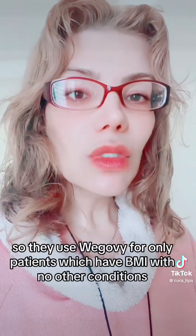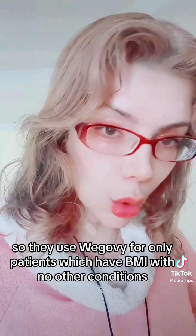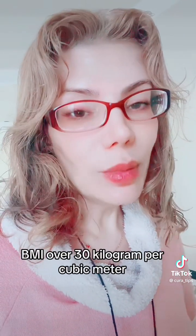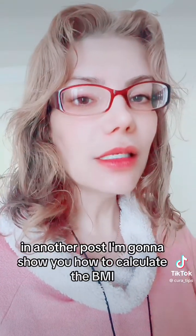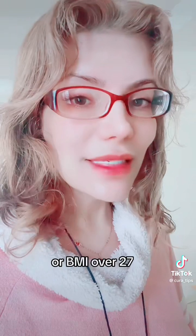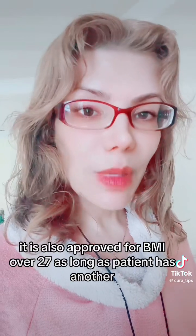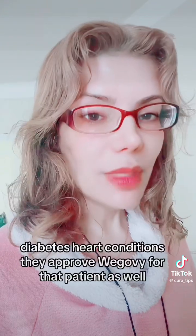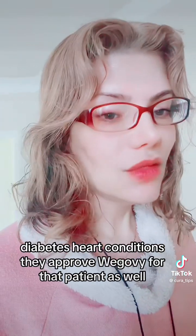So they use Wegovy for only patients which have BMI with no other conditions, BMI over 30 kilogram per cubic meter. In another post, I'm going to show you how to calculate the BMI. Or BMI over 27, it is also approved for BMI over 27 as long as patient has another condition. For example, obesity, diabetes, heart conditions. They approve Wegovy for that patient as well.